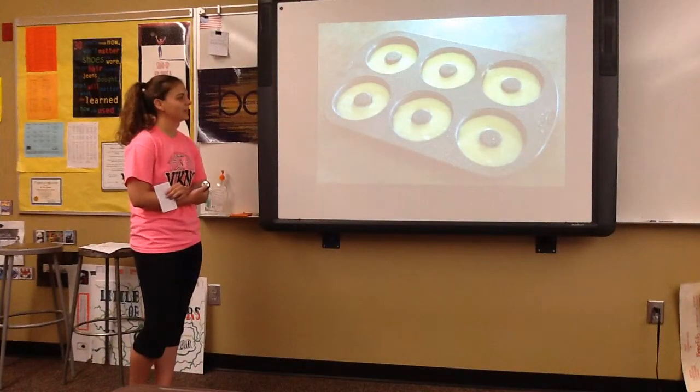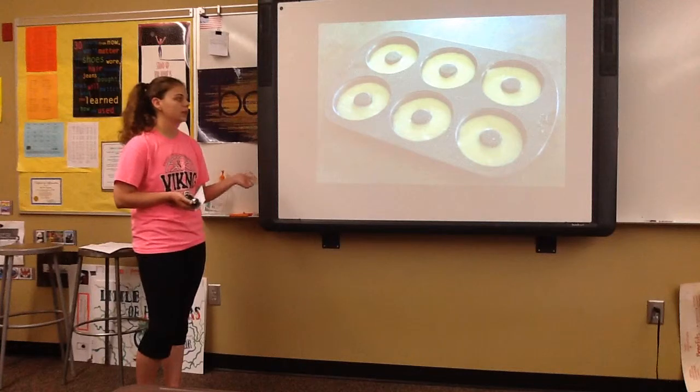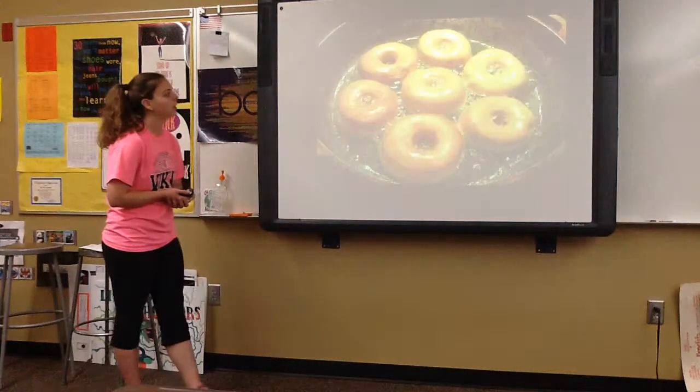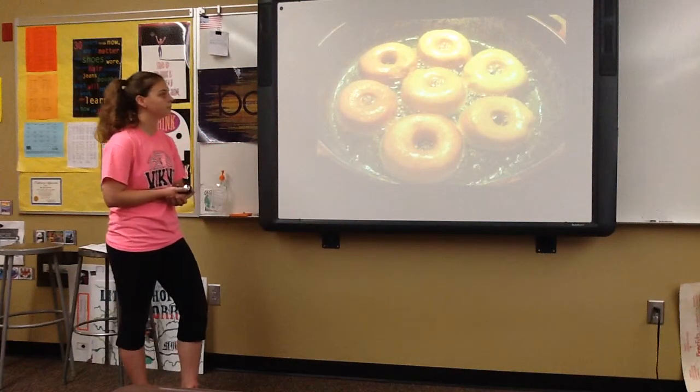Okay, so then, like I said, you can either bake or fry a donut. So when you bake a donut, you can buy a pan like this one where you just fill the reservoirs and then you bake it in the oven. And then there's also frying a donut, which you would just fry in oil.